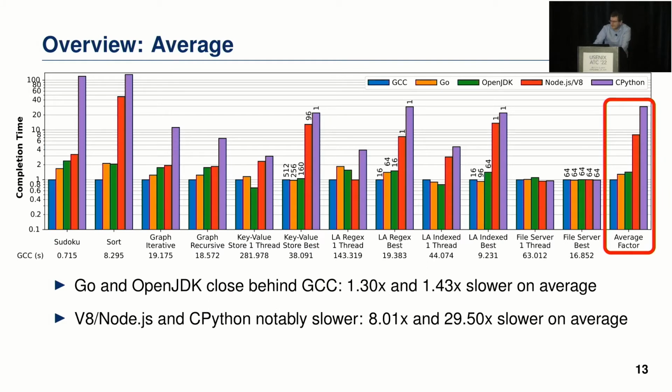So this figure shows the results of all our experiments. The y-axis shows the benchmark completion time normalized to GCC. The x-axis is divided by benchmark, with each bar showing a language implementation. From left to right, we have GCC, Go, OpenJDK, V8, and CPython. For the multi-threaded workloads, the number above the bar represents the number of parallel execution units, such as threads or Go routines. At the bottom, we have the absolute completion time of GCC in seconds.